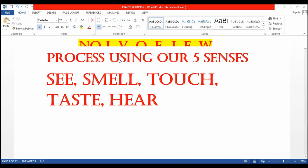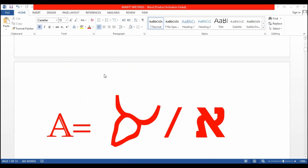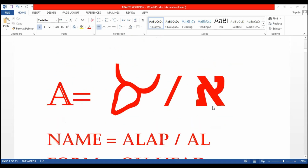Now, going on to the modern letter system, or the knockoff system, as I like to call it. They say Nakud system, but I call it knockoff because that's exactly what it does. It's a knockoff version of the Abaryt, because modern Hebrew is really Aramaic and Hebrew mixed together. If you read the first part of Jeff A's book, he breaks that down.